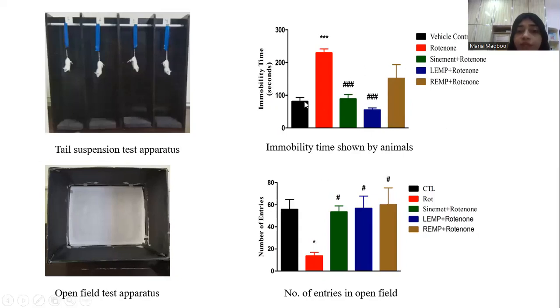This is the graph which shows the immobility time of different groups. The control group shows 90 seconds, whereas the cinnamate as well as the leaf extract group shows lesser immobility time. Whereas the root extract shows a little deviation and it shows the average time of about 150 seconds. But this is lesser than the rotenone group. The rotenone group showed the average time of about 230 or 240 seconds. This type of behavior shows the severe motor deficits.